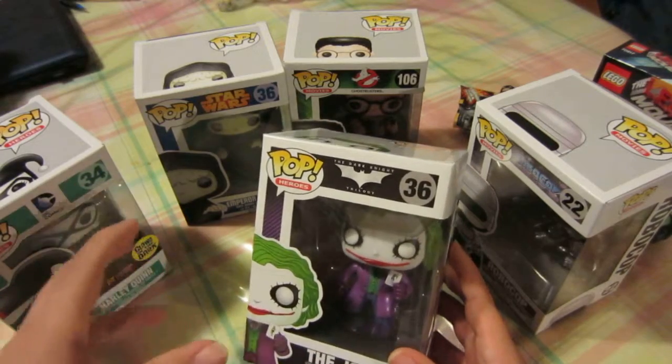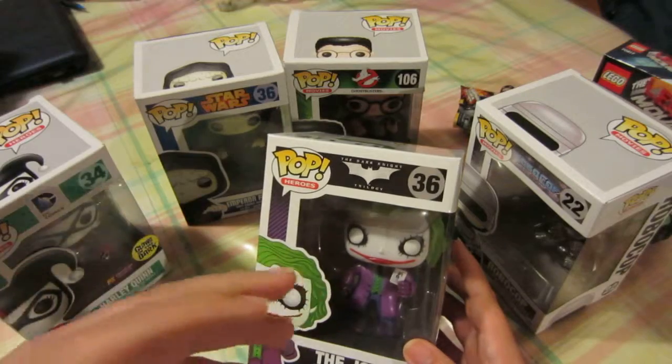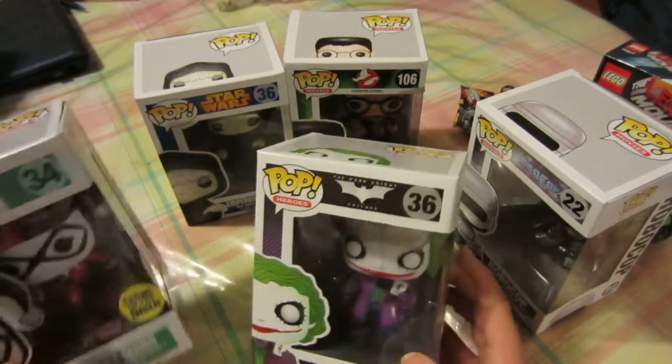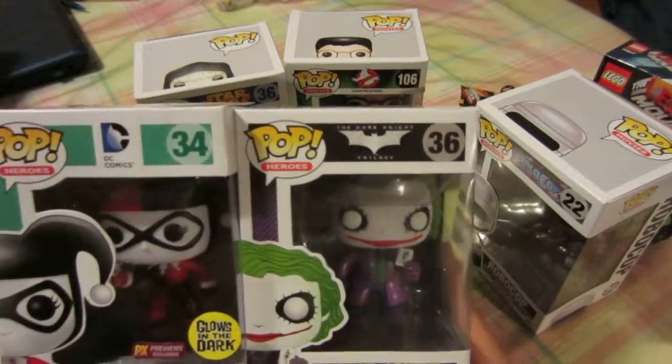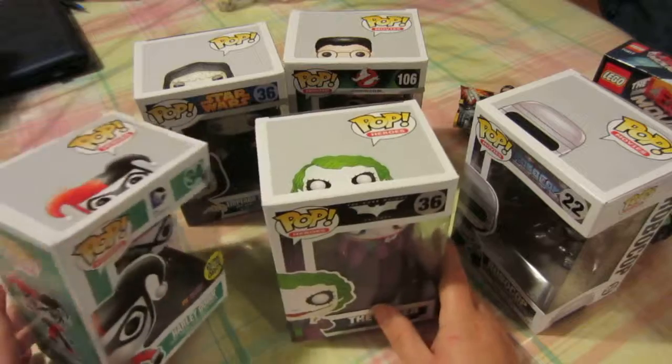A Michael Keaton Batman, a Catwoman in that style would be so sweet. And a Penguin in that style, Danny DeVito's Penguin. I mean, those would be legit. But either way, these are all awesome Funko Pops.